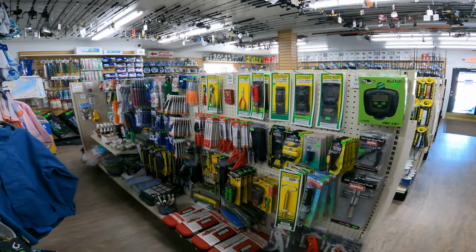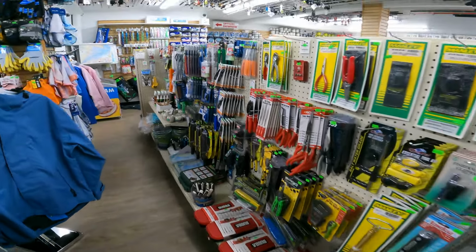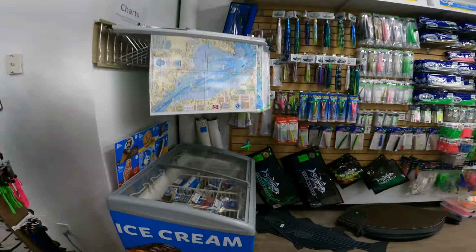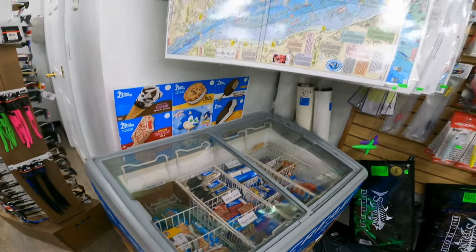Nice selection of tools here. I've got that Bubble Blade right there, that rechargeable. That thing's awesome. All right. No way, we got ice cream. Yeah, we got ice cream. Gotta have ice cream in any good tackle shop.